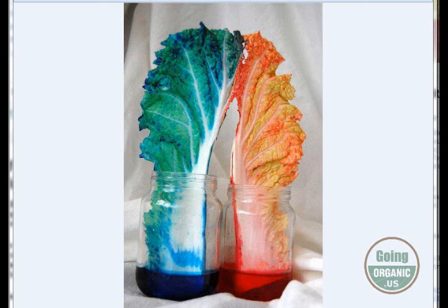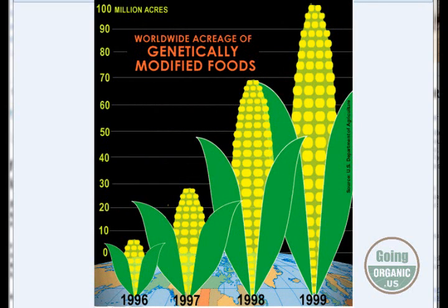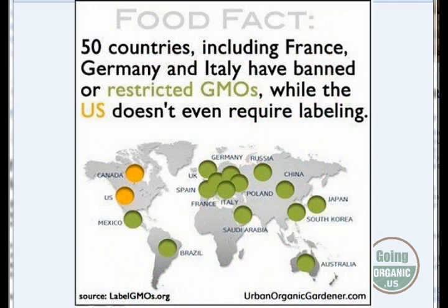It's really scary. And they rolled this out, and they've been doing this for how long? I believe it was '94, '96 is when the first GMO crops appeared. So this has been going on for over a decade, and these foods are not labeled. They refuse to label them, and there's been very little testing.